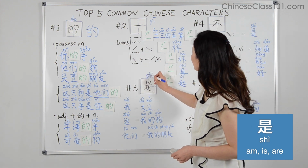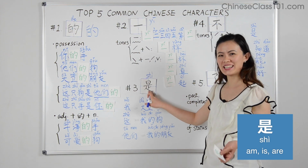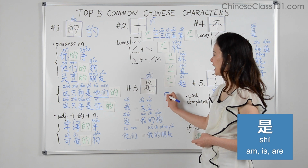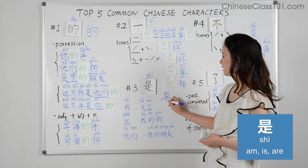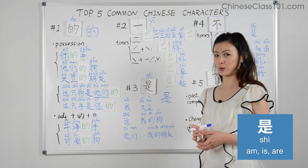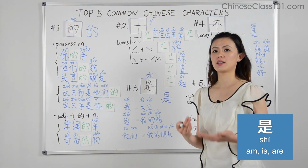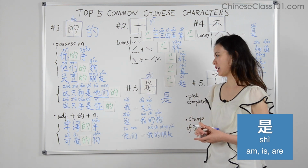是. This character has a few more strokes. So to write it in the correct stroke order, please watch closely. 一, 二, 三, 四, 五, 六, 七, 八, 九. So it has 9 strokes. 是. Depending on context, 是 can be translated as am, is, or are. So they're all the same. To be is the same word in Chinese.